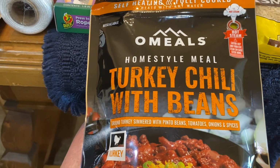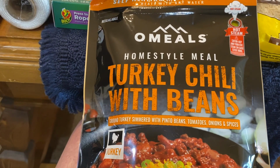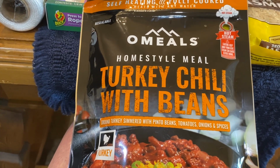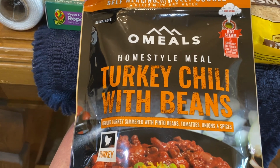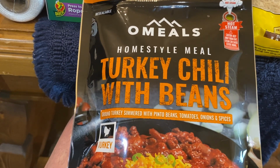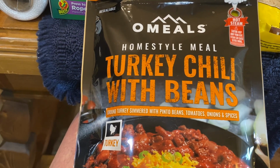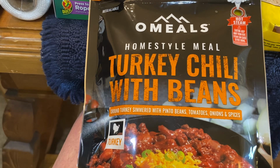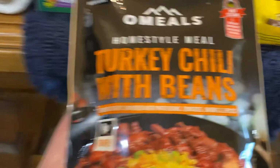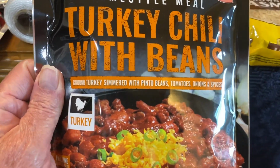So I went to Academy to get a Mountain House meal. And I found out that Academy actually sells them cheaper than Walmart. Plus I get a 5% discount on my credit card. But anyhow, this was right next to the Mountain House. I don't know how they taste, but what I do like about this is it was $2 cheaper than Mountain House. You've got a meal for one, and this is turkey chili with beans.